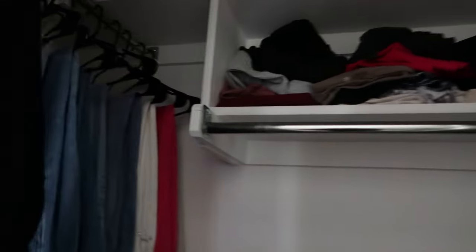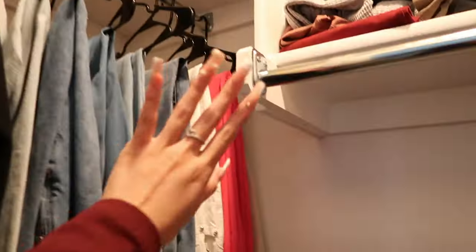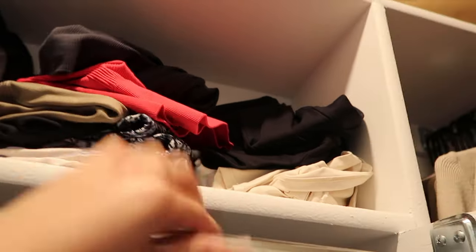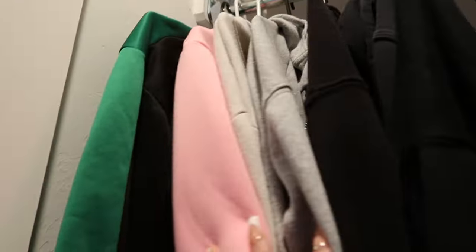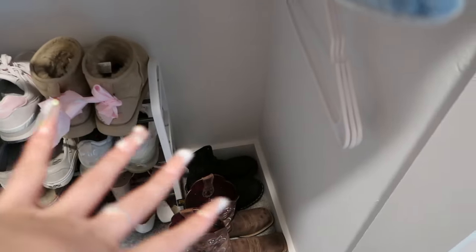My closet is a little messy, but it's nice and neat over here with the hangers. We do have a mess back there, but we're not gonna talk about that. Here's some shirts and then some more shirts, random pants, some more pants up there. Up here we have gym clothes, a lot of gym stuff up there. Here we have my long sleeves. Here we have some jackets, sweaters, and things like that. Over here we have more hoodies and jackets. Love it so much. Down here we have all of my shoes and then two random boots there.